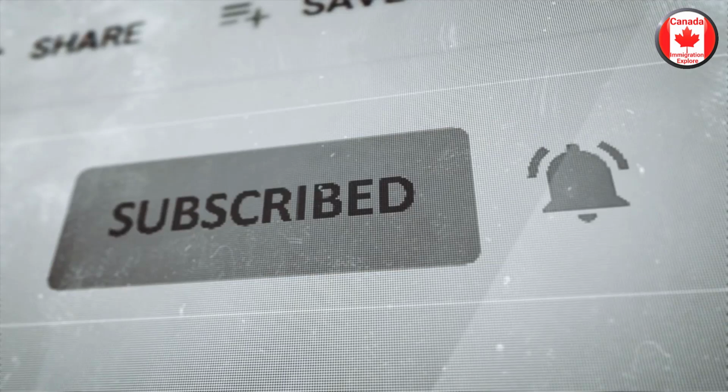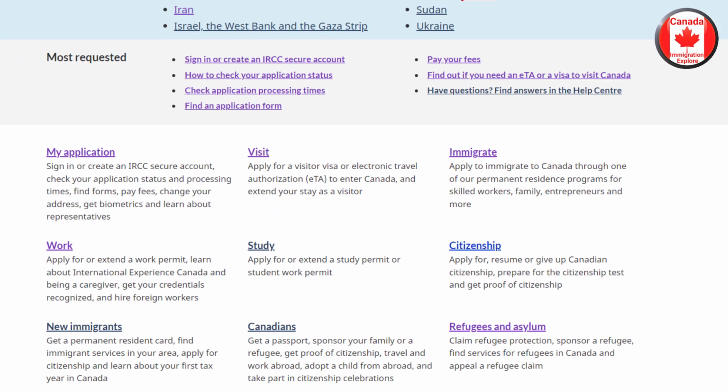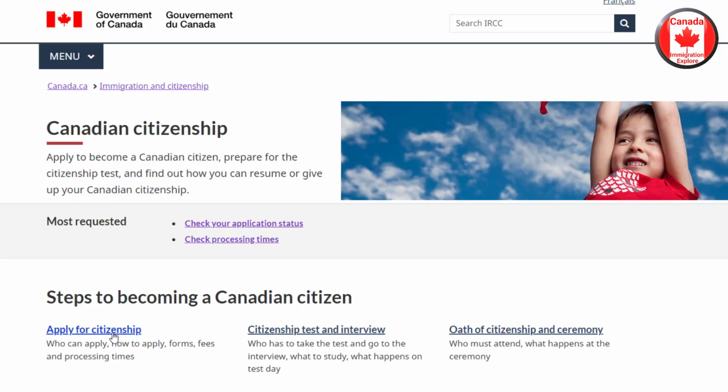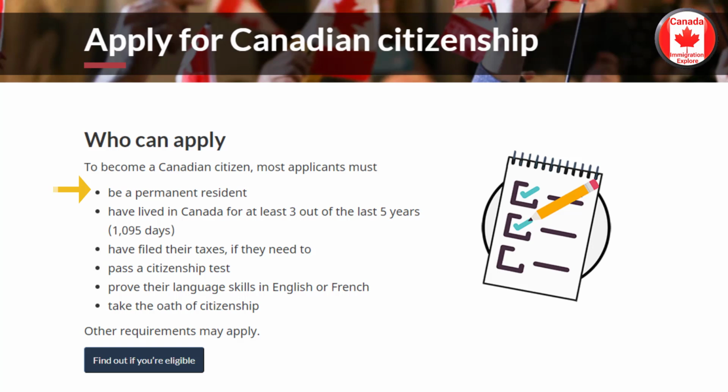There are certain eligibility requisites for a Canadian citizenship application. Here is a rundown of the main conditions. Permanent resident status. First, a candidate must have been a permanent resident of Canada and physically been in Canada for at least 3 of the last 5 years.